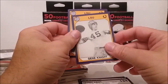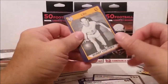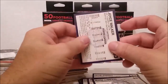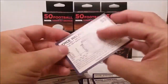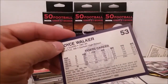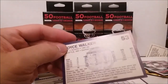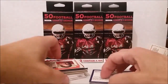Ooh, this guy must be from the 1900s. Gene Knight. Kurt Gore. That guy's back in the Mueller days. Another basketball player. Bobby Lothar. What the heck is Joy? Mark Lumpkin. Joyce Walker. Woman basketball player, I'll bet. Yep. How about that? From 19-something or other. Played in the 80s, okay? From her Tigers career. LSU Tigers. Oh, that's possibly the finest player in LSU women's basketball history. Ooh! Did she ever make it to the NBA? Or the W, whatever it is, the women's league? I have no idea.